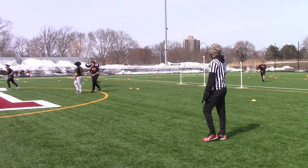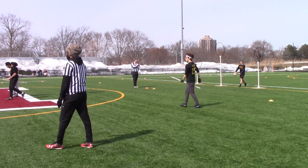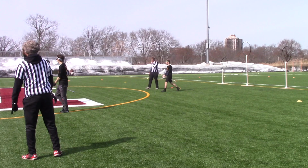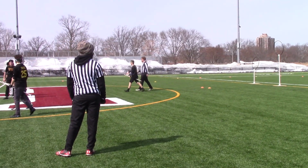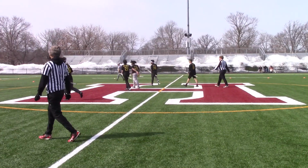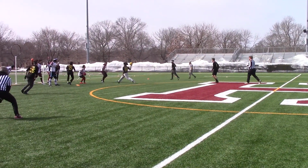Score is 50-20. So Brown got out to the early lead, 10-0, and then 20-10. But since then, it's been all Harvard. They've got their fast break going. They have their offense that Brown has not stopped yet. And Brown hasn't been able to score on their last, I don't know, five or so offensive possessions.